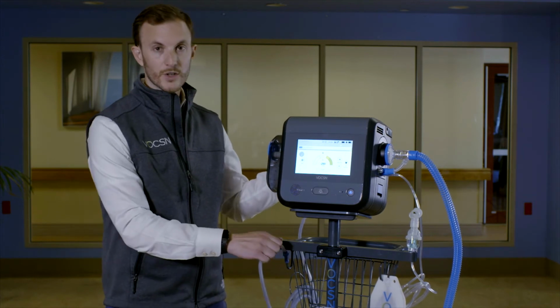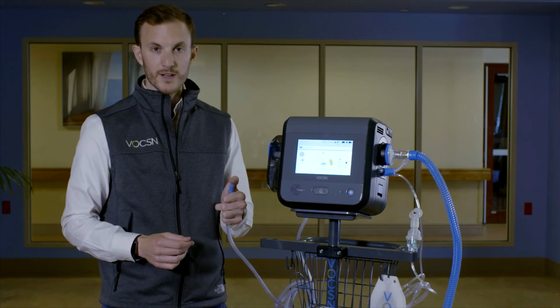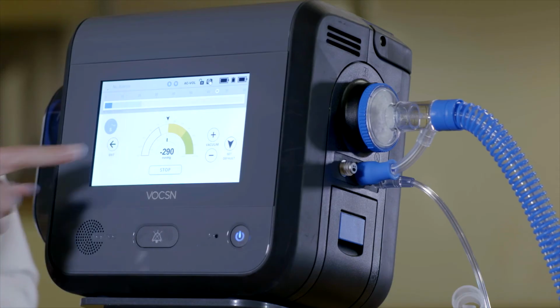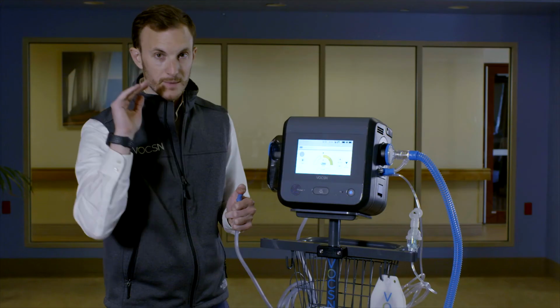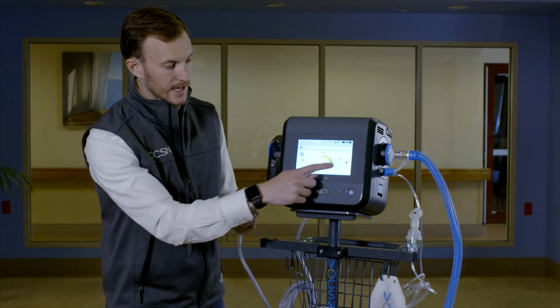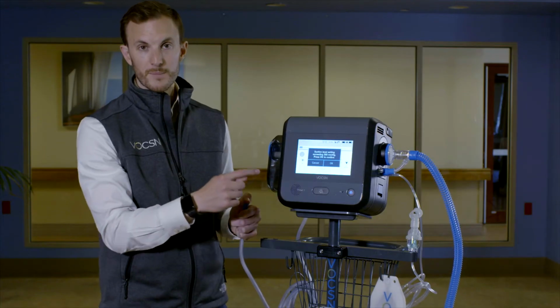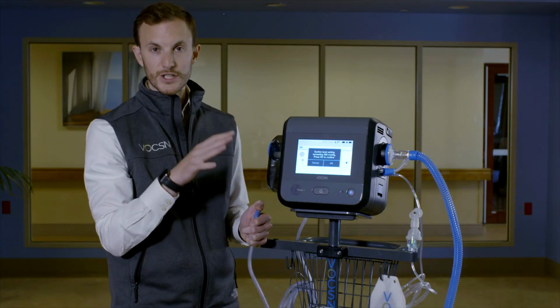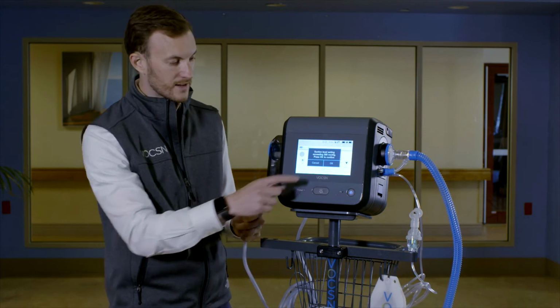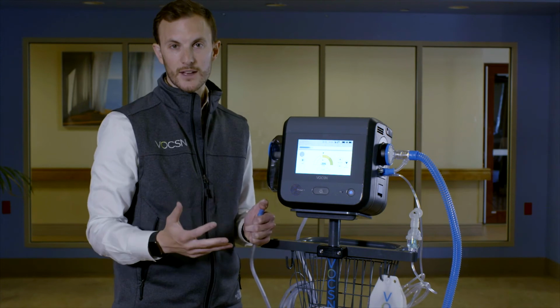We have our standard 1/4-inch suction tubing, and you can actually see here as I press and hold, and you can see as I hold my tubing, it's not fluctuating, but it's staying consistently at where I have it set, which is at 290. I can actually turn this vacuum pressure up. VOCSN's going to warn me above 300, hey, you're about to go into the turbocharge. Are you sure you want to do that? I'm going to go ahead and hit yes.